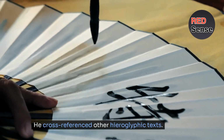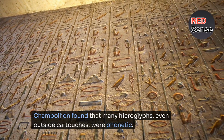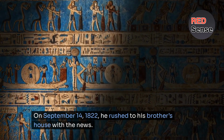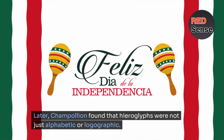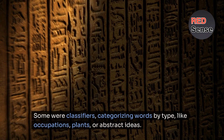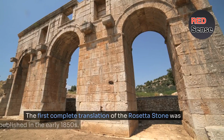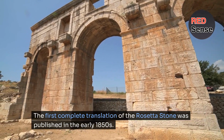He cross-referenced other hieroglyphic texts. Champollion found that many hieroglyphs, even outside cartouches, were phonetic. On September 14, 1822, he rushed to his brother's house with the news. Later, Champollion found that hieroglyphs were not just alphabetic or logographic. Some were classifiers, categorizing words by type, like occupations, plants, or abstract ideas. The first complete translation of the Rosetta Stone was published in the early 1850s.